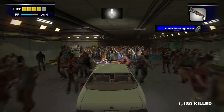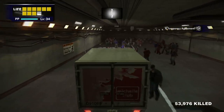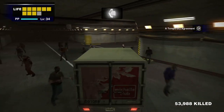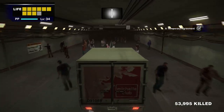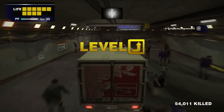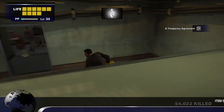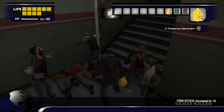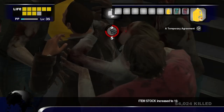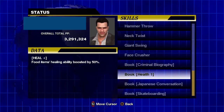If you're starting at level 1 on a new save file, by the time you reach the 53,594 kills, you'll be around level 35 with the two books. The difference between two books and no books for this isn't huge, but if you're going for zombie genocide or starting from level 1, you may as well get as much PP as you can get. This is really the only scenario where these books are worth holding on to. During standard play in 72 hour mode, they're simply not worth the inventory space.